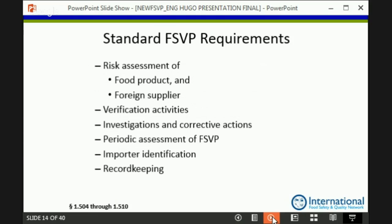Then the importer is also responsible for investigating if there is an issue. Say a complaint came in about the program. So we have a complaint, you pass it on to the foreign supplier? No. You, the importer, are responsible to then follow up with your foreign supplier and make sure corrective actions are undertaken to eliminate that failure. So that is the responsibility of the importer.